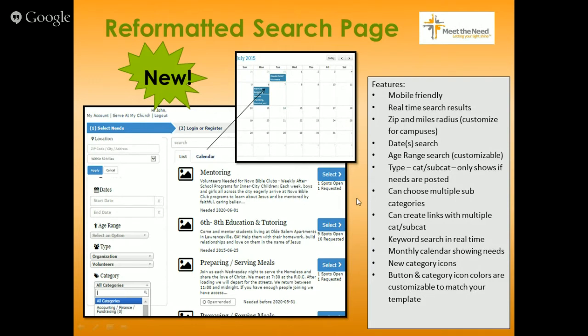So quite a bit changing on the format of the search page. The functionality is the same. We're just making it a lot more user-friendly and adding some more options there.